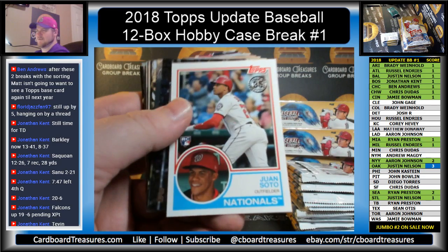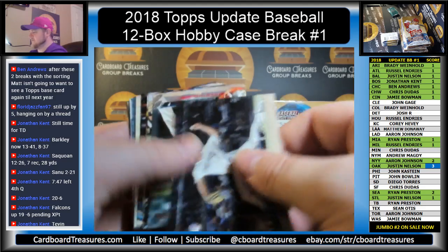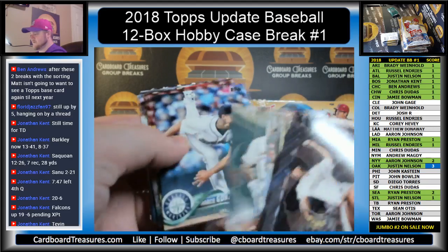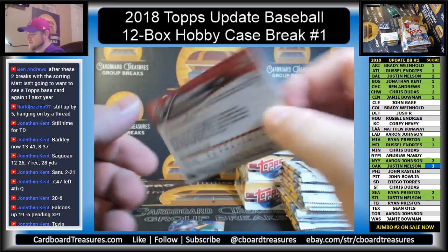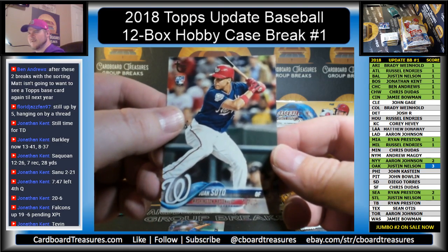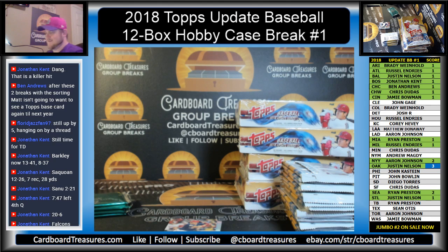There's Juan Soto, 83. Nice one, Nationals. Again, that was Jamie in the Cincinnati Reds spot, won the Nationals in the random. Reggie, and oh my, very nice. Juan Soto, vintage stock. Washington Nationals, that is 20 of 99. That is a heck of a card, too. Yeah, that's awesome.